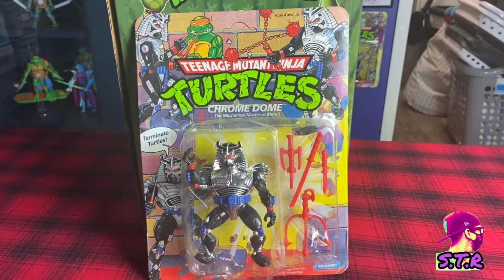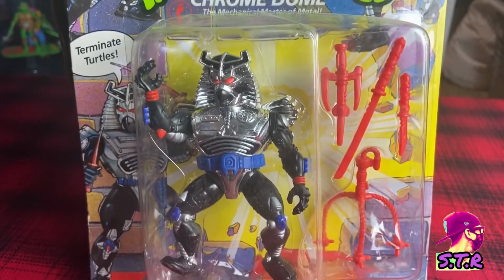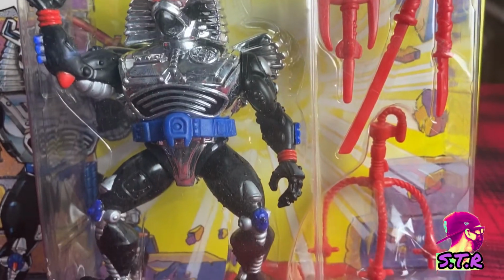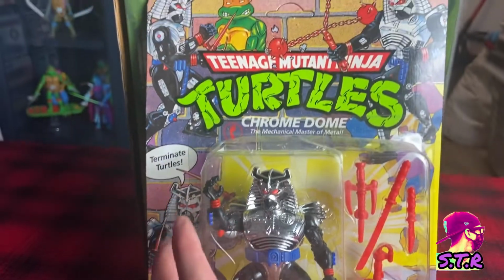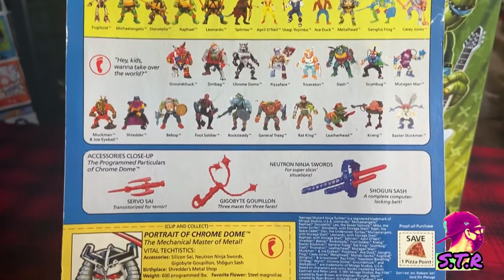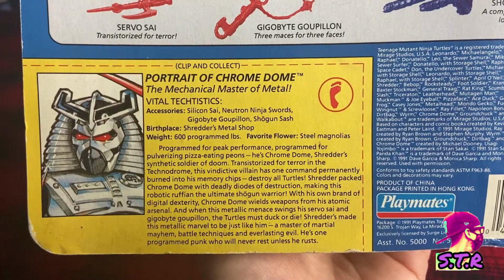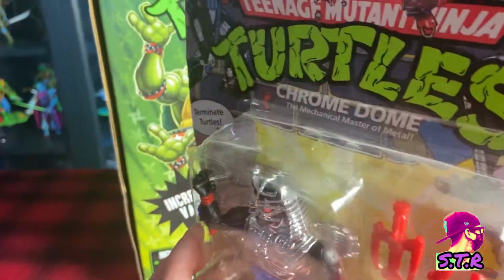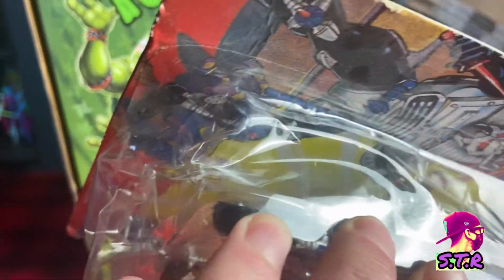All right, here is Chrome Dome, one of my favorite figures growing up that I never got. My cousin did, but I didn't. But this figure I got when I went to Kobe Swap Meet. I think I got it relatively cheap, 15 or 20 bucks. Card's okay, but the bubble itself is a little smashed here and there, but at least it's complete, and I didn't spend too much money on it, so pretty happy nonetheless. And here are those dings and dents that I was talking about.